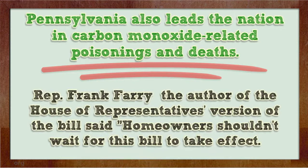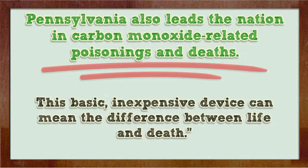Representative Frank Ferry, the author of the House of Representatives version of the bill, said homeowners shouldn't wait for this bill to take effect. This basic, inexpensive device can mean the difference between life and death.